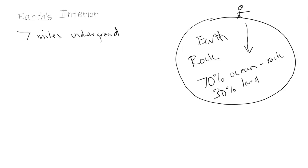And that was in the Kola Deep Hole expedition, basically in Russia. And they had to stop because the heat experienced down there by the drill was actually making the drill malfunction. They couldn't actually go deeper.